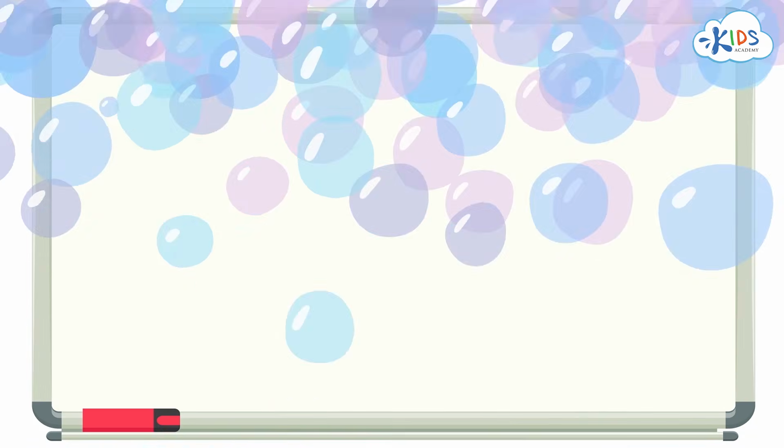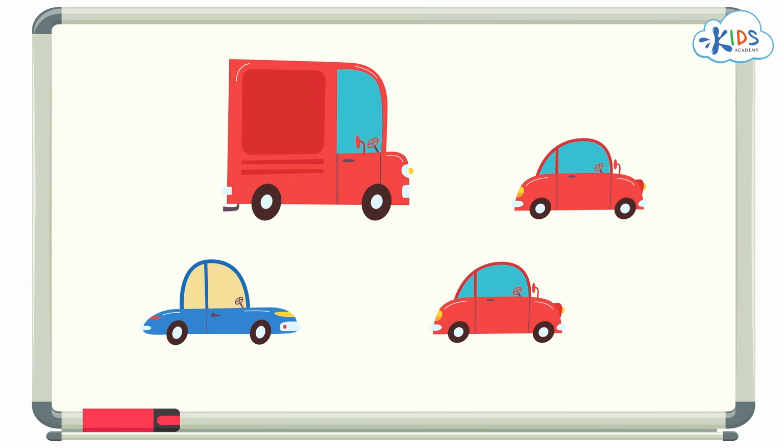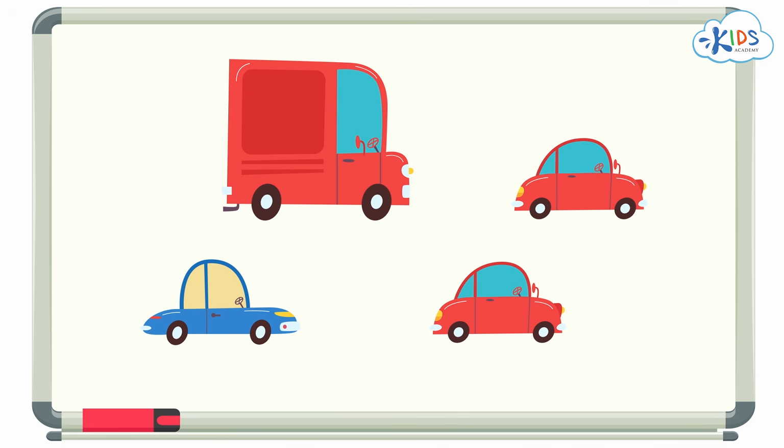I'll leave you with a challenge. I want you to look at this group of toys and tell me which are exactly the same. I'll give you some time to think, but if you need more time, you can pause the video and answer when you're ready.